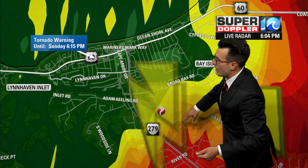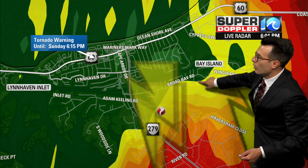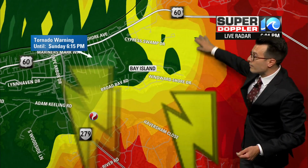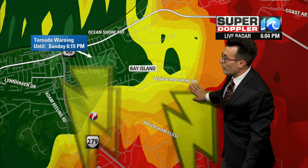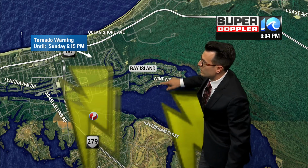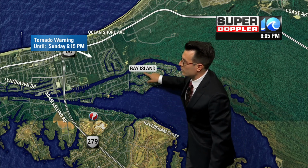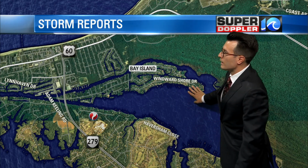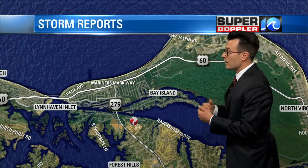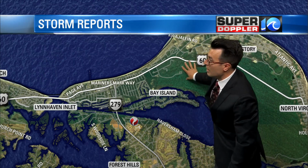So I would put the track of this from about, we're talking about near Great Neck Middle School through Broad Bay Road, through Bay Island, Cypress Swamp Drive there, Windward Shore Drive as well. That's kind of what I'm thinking here, Jeff, was the path. Possible. Of this. Yeah, so First Landing State Park, definitely going to have some trees down through there. Could be some potential damage across Bay Island, Windward Shore Drive as well. Not seeing anything now of any reports now. Hopefully everyone has been inside, just kind of away from the windows and noticed things get real nasty there for a quick second as this thunderstorm blew on through.